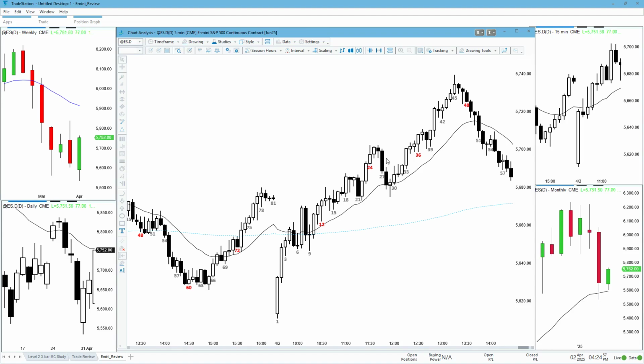If the bears are going to get a second leg, you can expect a deep pullback first. And I did think the bears would get a second leg down after this, but here we pulled back about 50%.